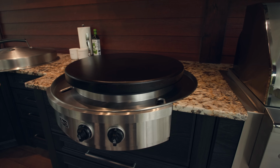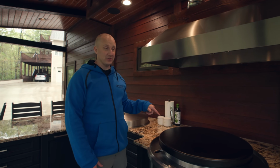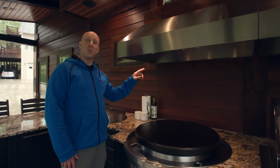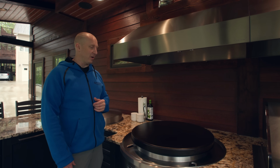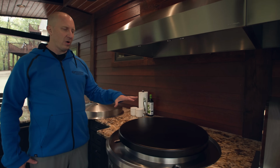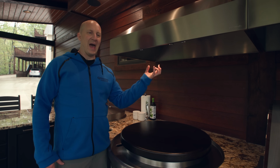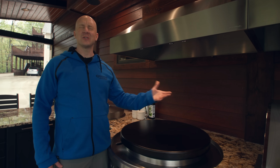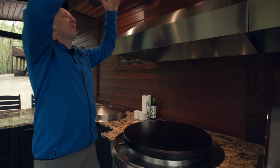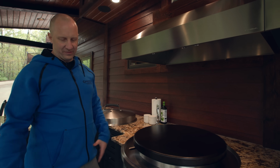And cleanup on this, I find that to clean both of these takes less than 20 minutes after using it. But the big lesson I learned in the last two EVOs I've had in the last two houses, plus the one down in the basement that was already here when I bought the house, is that when you're making smash burgers, which I make on this more than anything, the fat tends to aerosolize, and then kind of floats around and then settles down all over the place, on the countertop, on the floor.